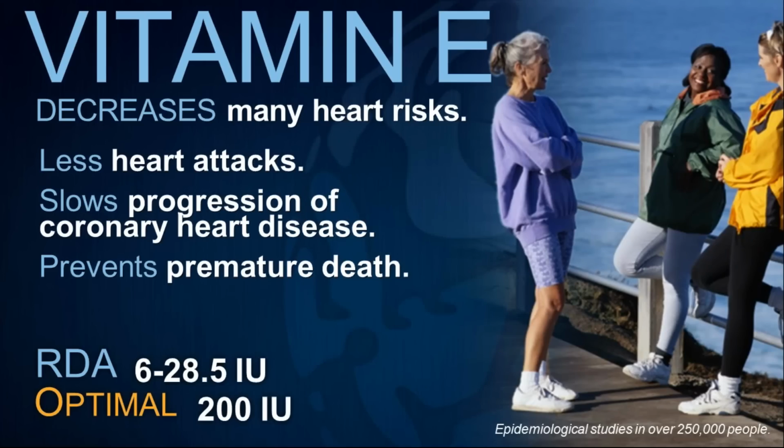So, tayo sa vitamin E. Sabi dito, 98% of women lack vitamin E, alright? And more or less 80+% for men. And sabi dito that vitamin E helps decrease a lot of heart problems or heart risk. And if you take good levels of vitamin E, it may help you lessen heart attacks, or it may lessen the progression or yung paglala ng coronary heart disease, and even prevent premature death.